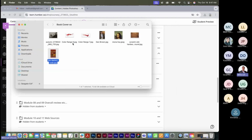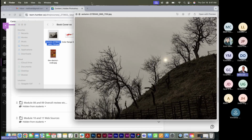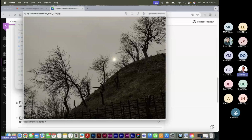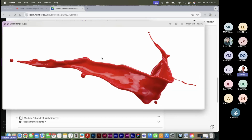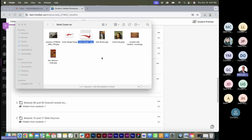So these are our sources, right? I just picked a random image here that we're going to use as a background, a creepy looking hill with some silhouette trees in the background. We have a texture of, it's not blood, it's an ink splatter. They use a lot of red ink and dyes when you do those wax stamps. So maybe that'll be a texture we're going to utilize in the book cover.